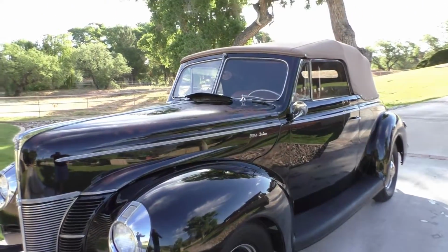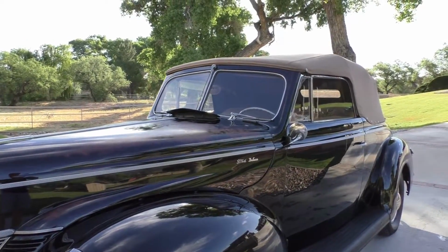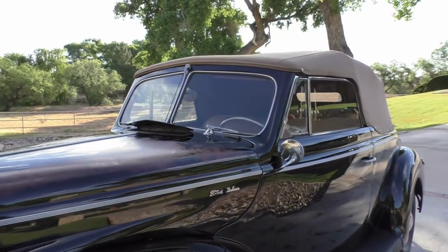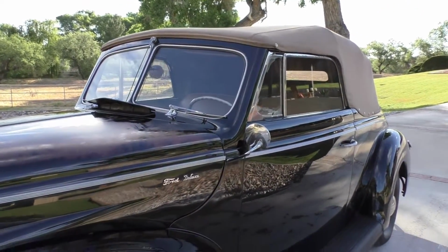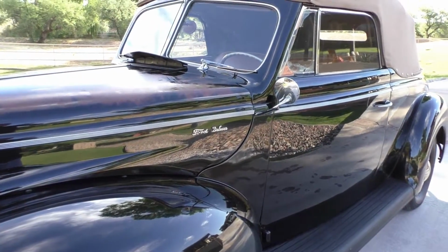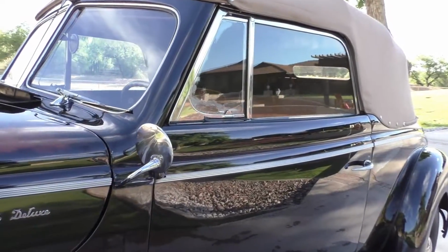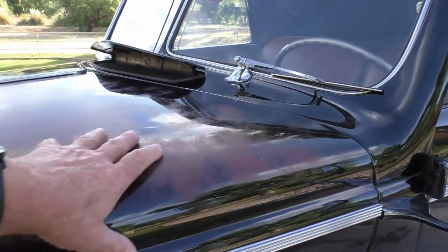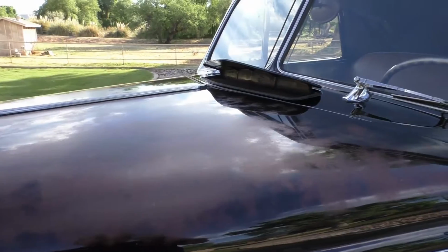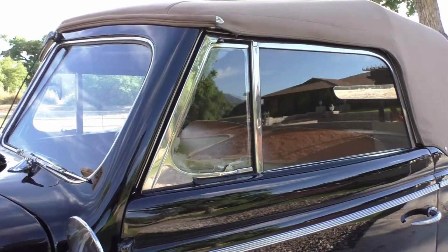This particular car spent most, if not all, of its life up until recently, the past 5 or 6 years, in the state of Washington. Most of the body itself here, we think the fenders have been refinished at one time, but this car has never been off the chassis. We've had it up on a lift. It's rock solid. You'll find patina, age and character, so it's a good little car you can drive.